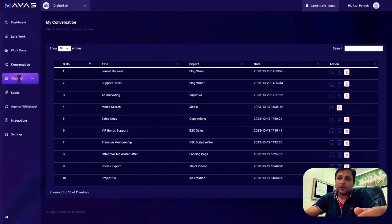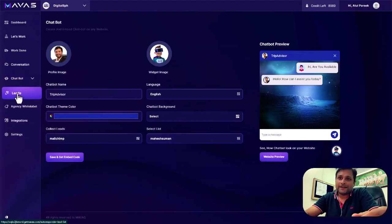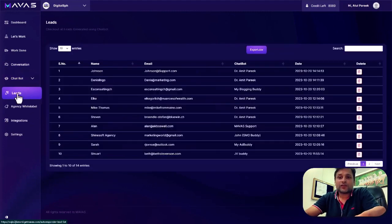Then chatbot, you can craft custom chatbots to engage and support your audience, and you can also build for your clients over here. Then leads, all the leads you generated from your chatbot will come here. Never lose sight of your customer leads, all neatly organized for easy access. And then you can see agency-wide label, integrations and settings features here to fine tune Mavas to suit your exact needs for your business and your client business.